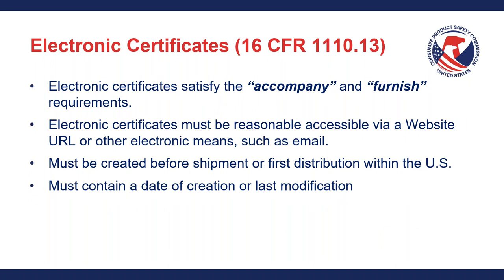Electronic certification. So electronic certificates do satisfy the accompany and furnish requirements, and they must be reasonably accessible via a website URL or other electronic means such as email. The example in the regulation just lists a website URL, but that is an example. It is not an exhaustive list of what is allowed. So email is acceptable for that purpose as well.